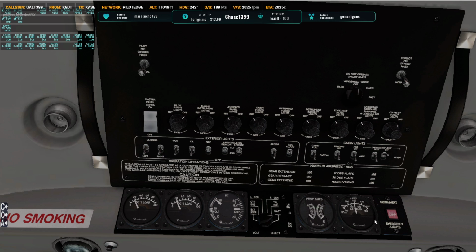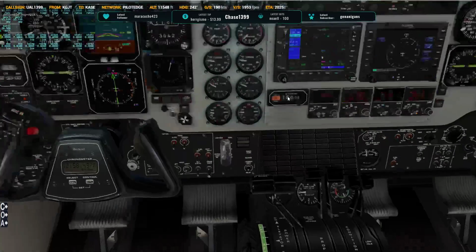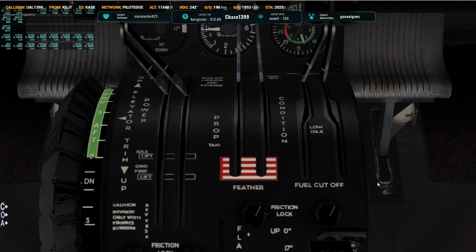Indicated airspeed. Boeing 710, indicated 250 knots. Boeing 710, underneath the Bravo shelf, cabin pressure cannot exceed 200 climbing.